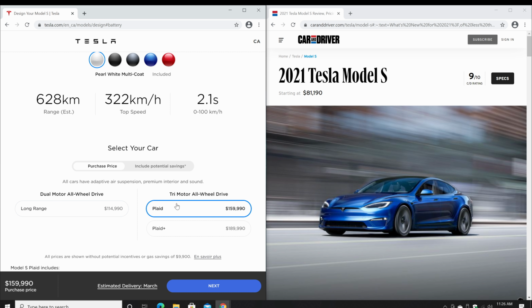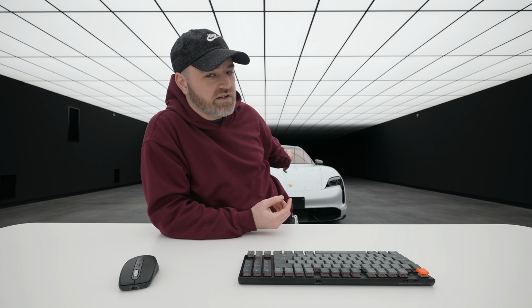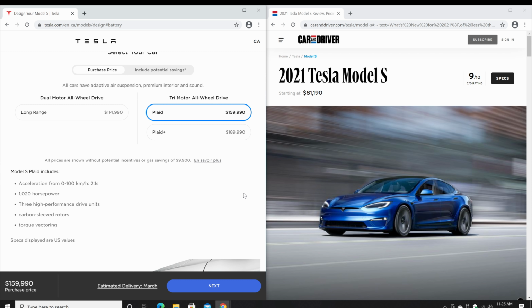So it's really all about, for me, it's all about these Plaid versions, which I remember when they first started testing these versions because they were bringing them over to Germany around a track to try to beat the track times of this particular car sitting behind me, the Taycan Turbo S. Now we have an actual Plaid unit, and they're no longer using the ludicrous or performance terminology by the looks of it.